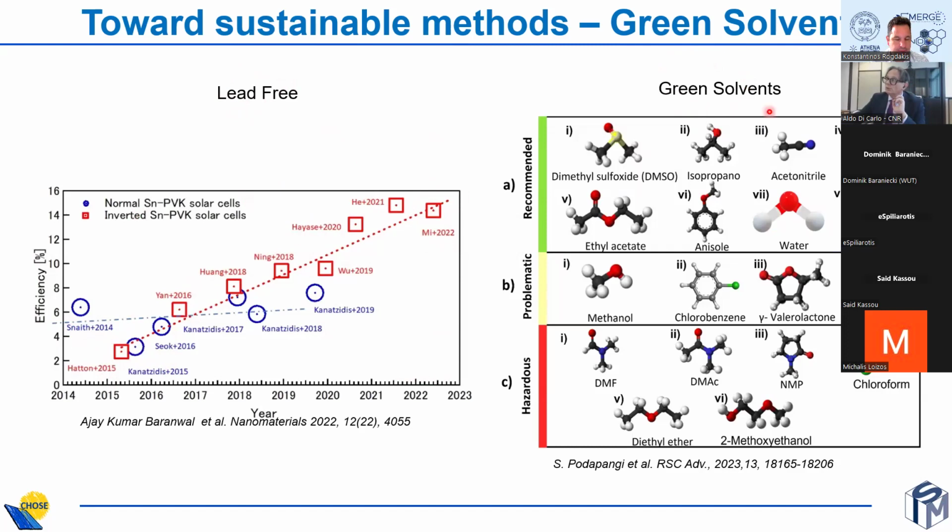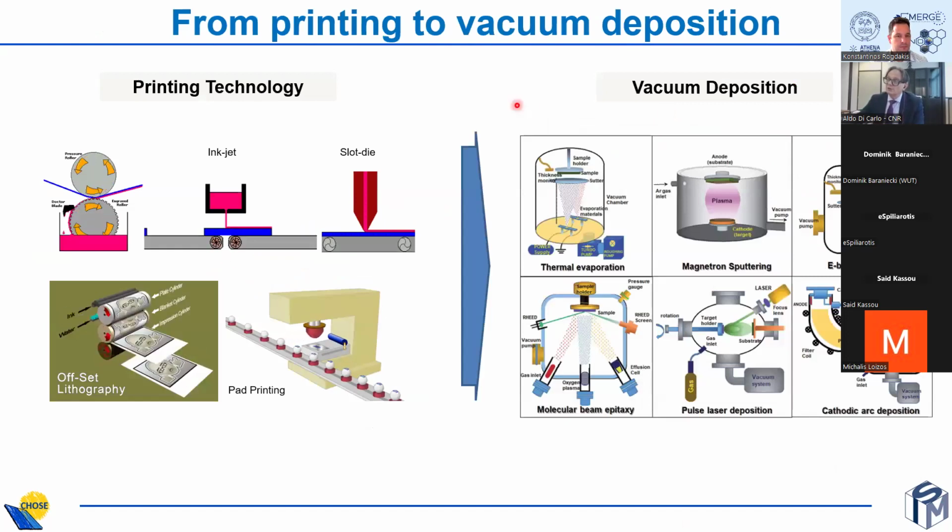Another point is to use green solvents. So there are a lot of solvents involved in the fabrication of perovskite solar cell. Many of them, like DMF, are not completely green, are very hazardous solvents. So we need to move to green solvents for the fabrication of the solar cell. This is a way to go. Another way to go is also to move part of the total fabrication of the solar cell, at least for industrial purpose, from the printing technology to the vacuum deposition.